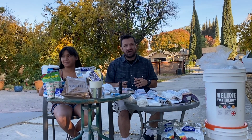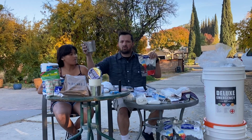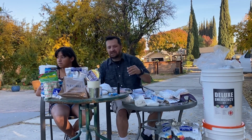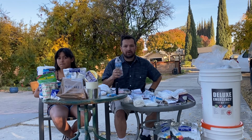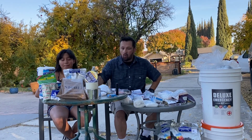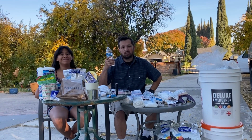One last thing I do want to emphasize again and again. This is all dry food. So what we did is we put hot water in here. So the number one essential that I do want to stress, it's water. I also have cases of water. I have a lot of cases of water sitting just in case. Water, water, water, very essential. The rule is 3 days without water, 7 days without food.